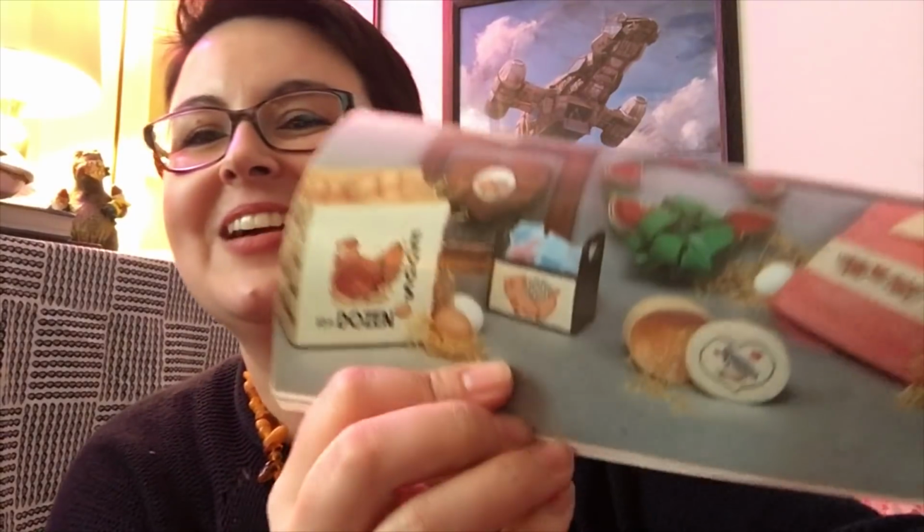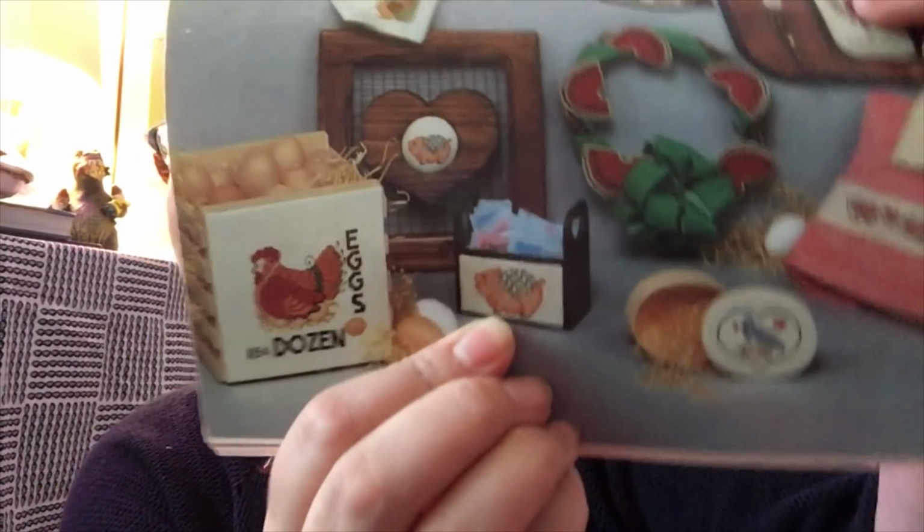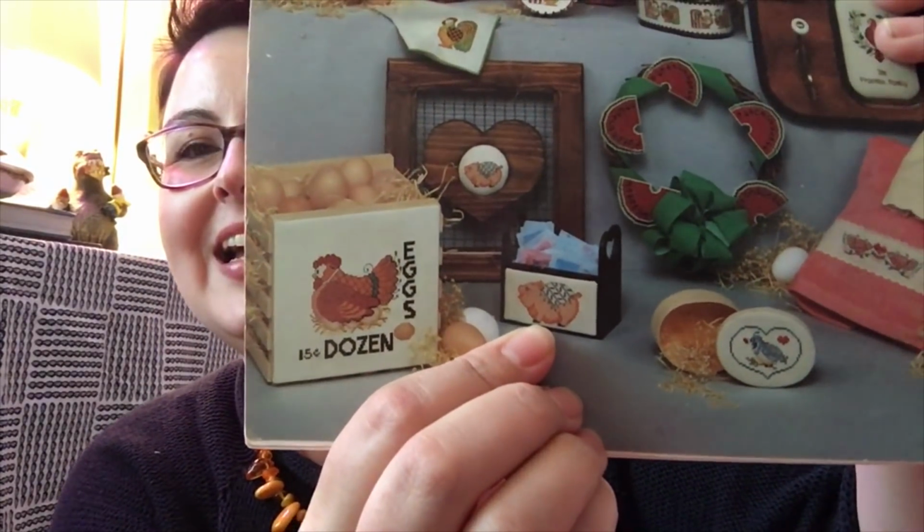This one was my favorite though. He's a little pig, and he's so happy. It looks like he's got dimples. He's like this chubby, happy little pig. Okay, I still have a couple more to show you, and then I have books.